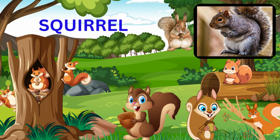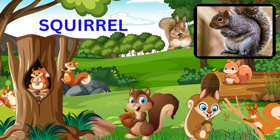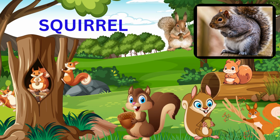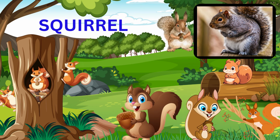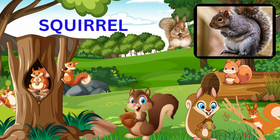Squirrels have four front teeth. They are very sharp teeth that they use for nibbling on nuts, seeds, and tasty treats. Squirrels are great at building nests too. They use leaves and twigs to create cozy homes high up in the trees.